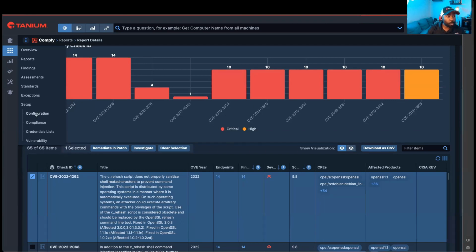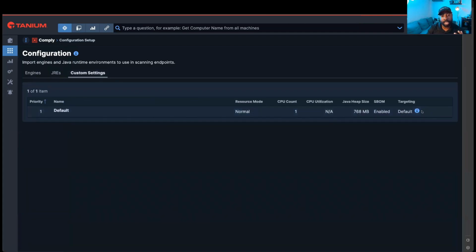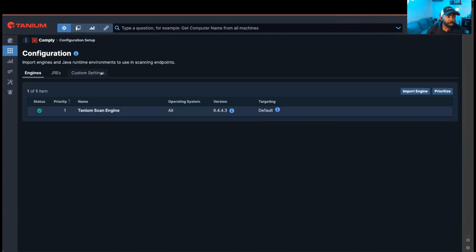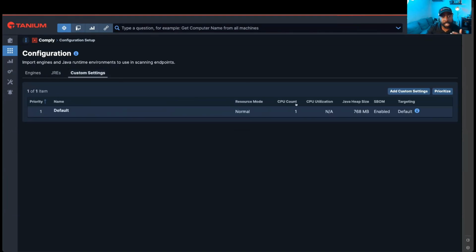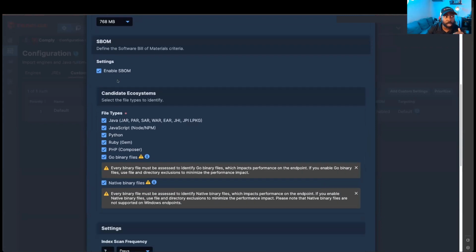One of the things that is new in Comply now is that we allow you to do index configurations, and this is important to understand. With leveraging Index, you want to make sure your index settings are in place. This is going to be one of the requirements in Comply to make sure you're able to do that scan, right? So you need to enable the SBOM feature using a configuration setting.